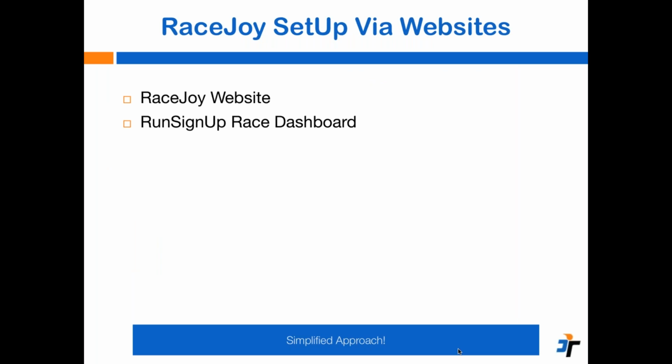The way to set up is through either RaceJoy's website if you don't use RunSignUp for your registration, and if you do use RunSignUp, you can do it straight from your dashboard. So let's go into that real quick.